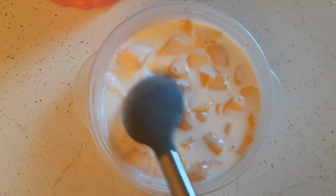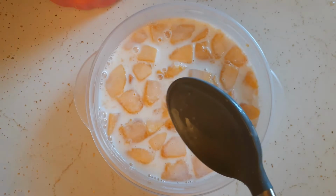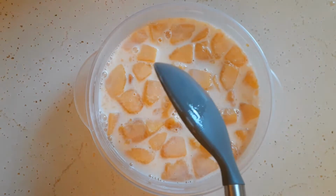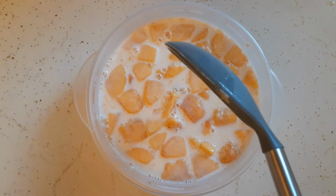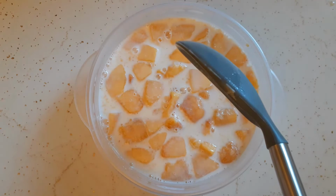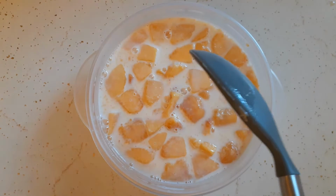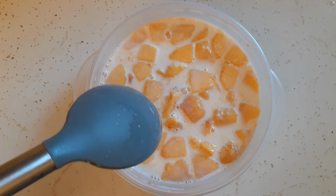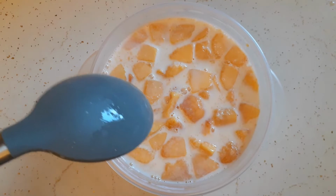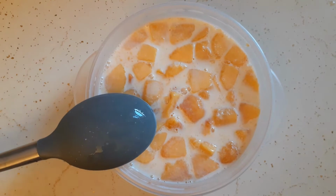Put a lid on it, put it in the refrigerator, let it get super cold, take it out and eat it while it's cold. Don't let it sit out at room temperature, because I don't know about you, but room temperature milk does not sit well with us. So, all right, and that's all there is to that. I don't even know what this is called. Sweet peaches, maybe? I don't know. But, yep, I'm going to put it in the refrigerator for a while, and we'll enjoy it later on.